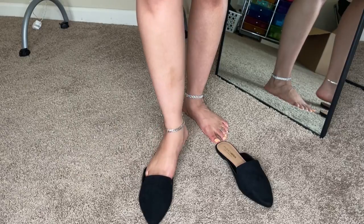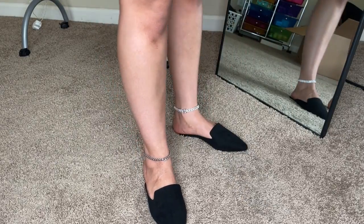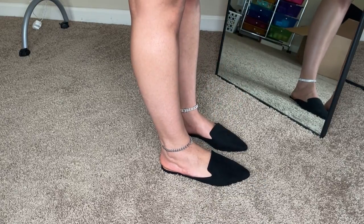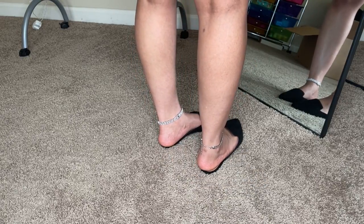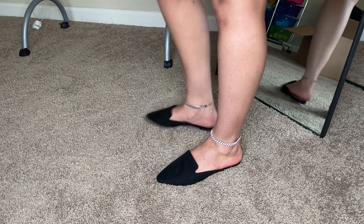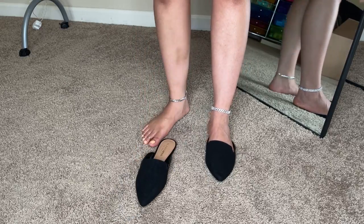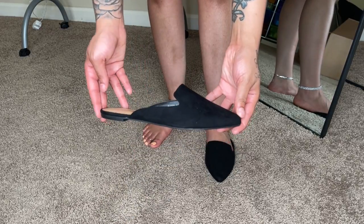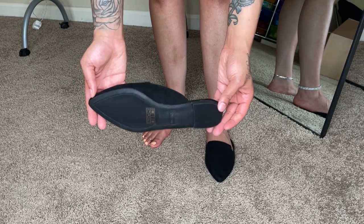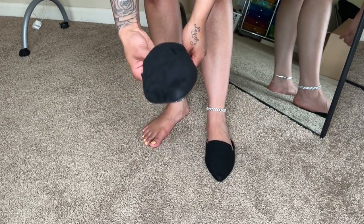Okay, so the next pair of shoes are these In Control flats in the size 8.5. These were too small as well, which sucked because I really did like these. So I will be returning these. But other than that, they're cute. This is what they look like up close. They are a velvet material.